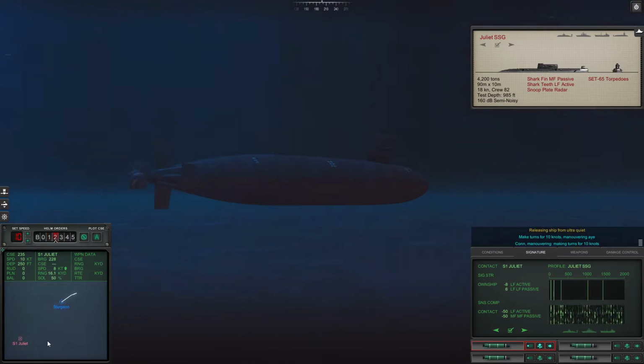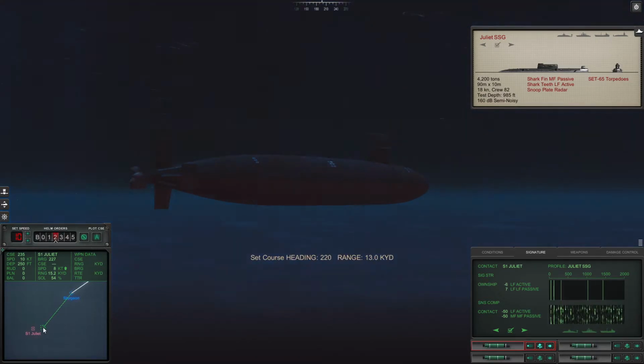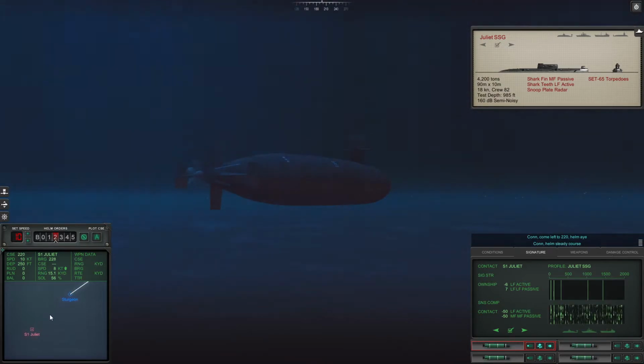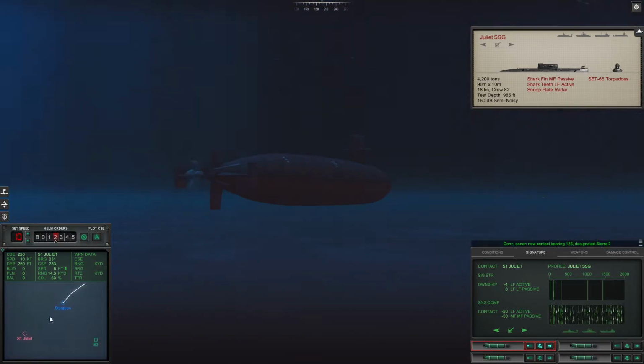Make turns for 1-0 knots. Maneuvering aye. So we are going a little faster than she is. Now are you actually 15 and a half kiloyards? Come left to 2, con, helm, steady course. Trying to get some legs in here to get this solution up faster, but that doesn't seem to be happening. Seems to be increased. Con, sonar, new contact bearing 1-3-8, designated Sierra 2.